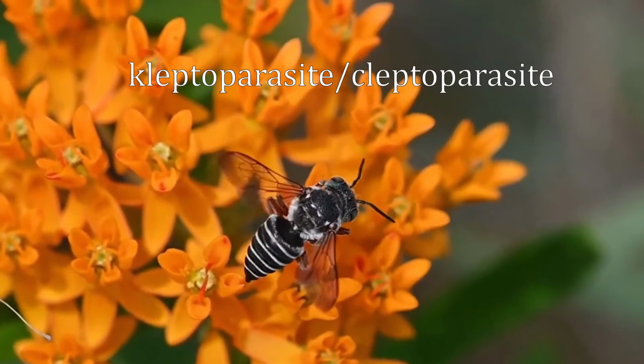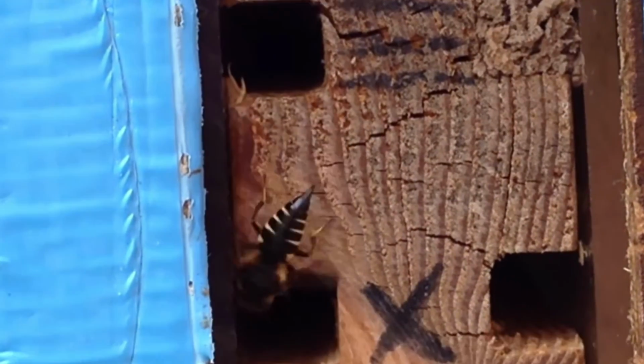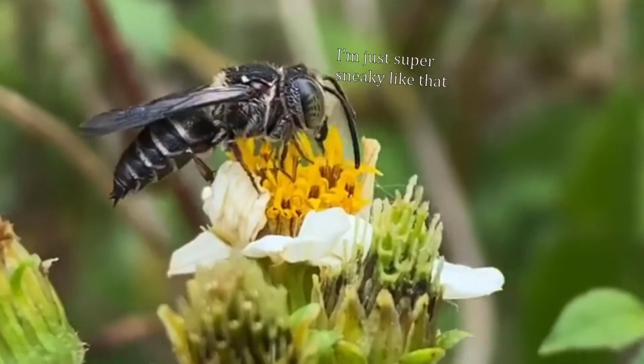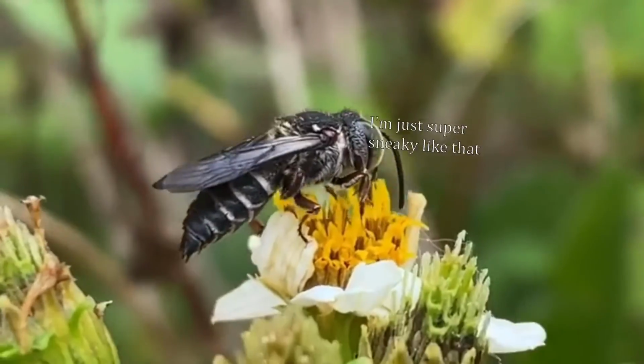These bees are kleptoparasites, brood parasites that lay their eggs in the cells made by leafcutters. When the cuckoo egg hatches, it eats the other eggs, kills the other larvae, and feasts on the stored pollen and nectar. How do they pull that off? Coelioxys avoids suspicion through visual and behavioral mimicry.